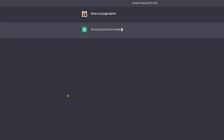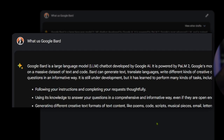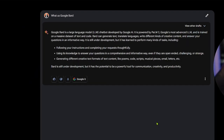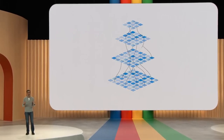Secondly, Google Bard is linked directly with the internet. So it's entirely up to date, unlike ChatGPT, whose data set stops at September 2021. If you ask ChatGPT what Google Bard is, it'll have no idea. But we can ask Google Bard what Google Bard is, how it's powered, and all of that. So why don't we do that? But back to Bard. Google Bard basically is a large language model chatbot developed by Google AI. We know that. And it's powered by PaLM 2, which is Google's most advanced LLM and is trained on a massive data set of text and code.